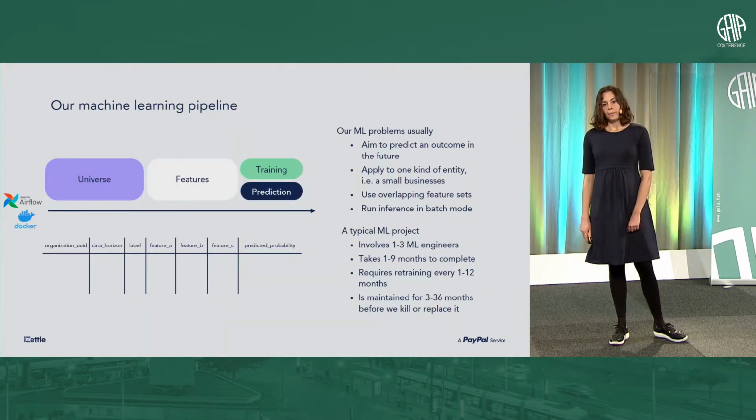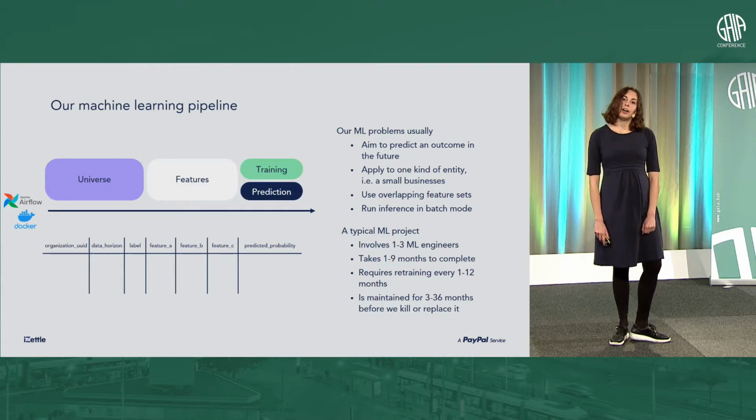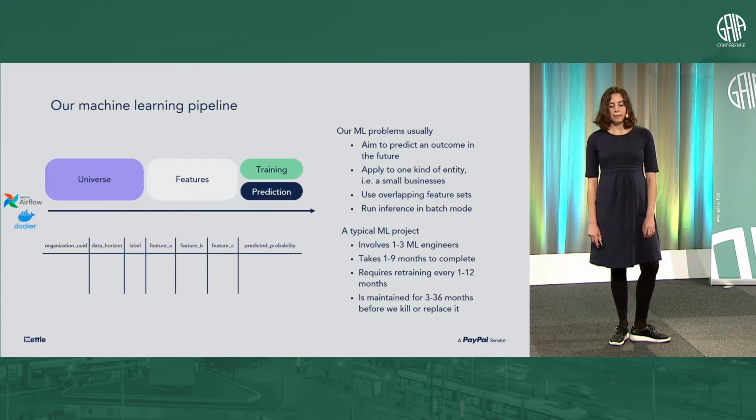Now I'd like to talk a bit more in detail about the ML problems that we work on and some of the characteristics that they share. So first of all, and maybe most importantly, what most of them have in common is that we aim to predict something about the future.